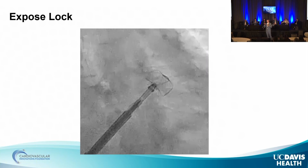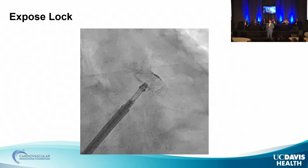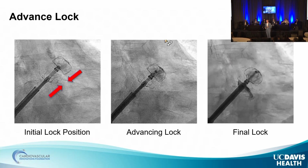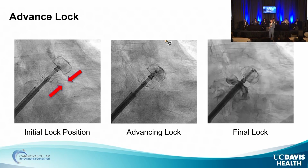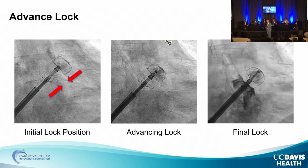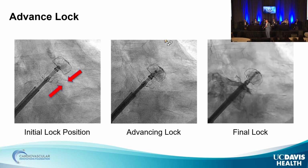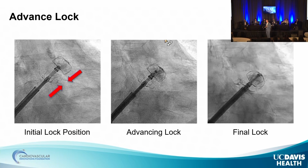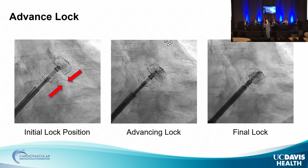They cannot rotate independent of each other, and there's just a small screw mechanism where the lock and the ball come together. You can see here the distance between the lock and the ball initially on the left, and then as you advance the lock, it closes and the tissue is compressed between the ball and the lock. On the final appearance on the right, you see there's a space between the lock and the ball. That's the atrial wall that's locked in.